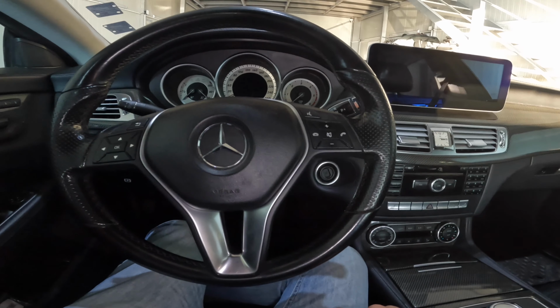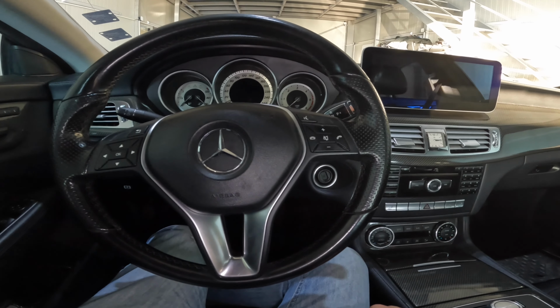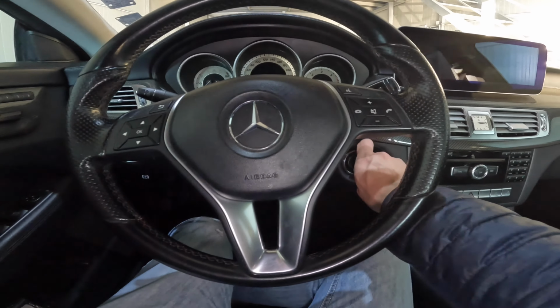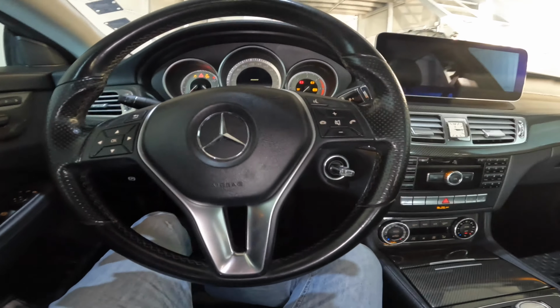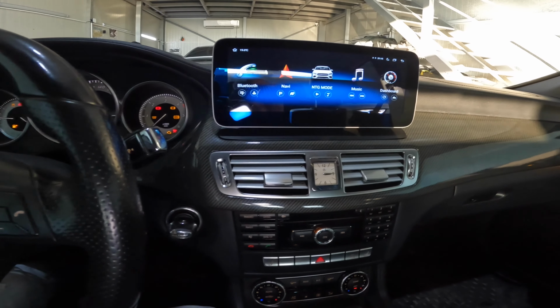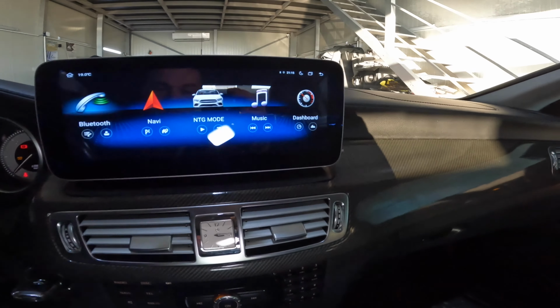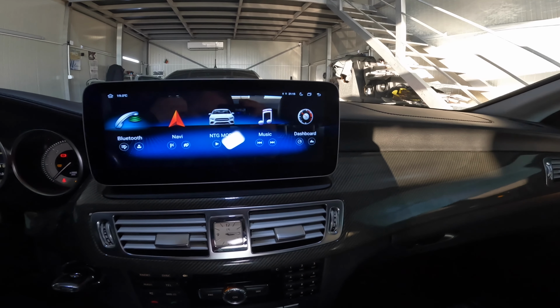Today we installed 10-inch Android navigation in that Mercedes CLS 2012. I'll show you startup of navigation. When it's in standby regime, it starts instantly. It's wired to the factory NTG system.